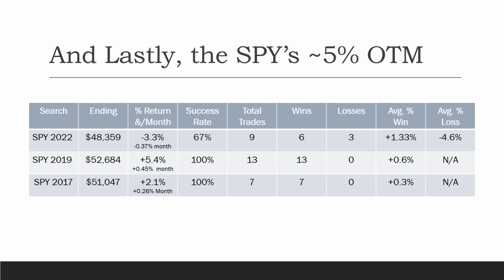2019, average volatility of around 16. Just 1 month out, 5% out of the money or so, SPY, 1 trade per month, we would have gone up to $52,684, a 5.4% return or 0.45 per month. Not in the 1 to 2% range, but again, it's not what you expect with SPY. 100% success rate, 13 out of 13 trades successful, and an average return on the winner, 4 or 5% out of the money, of only 0.6% return. Whereas on those more volatile stock positions, even in 2019 and 2017, we are seeing an average return on winners of 2.6, 2.5, and 1.4 later on for the 5% out of the money range.